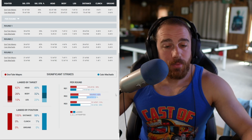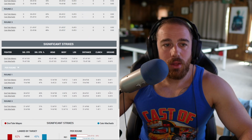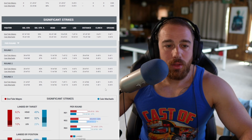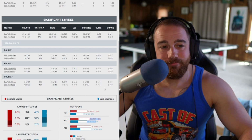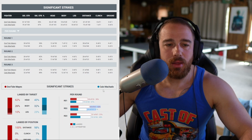He didn't, apparently. He got outstruck here 26-25, so again, only a 1-strike differential. So if that really is the striking numbers here, and he landed more up top, maybe some of those things that I counted towards strikes, Machado didn't land in my head.